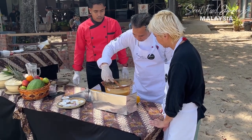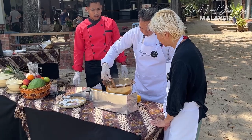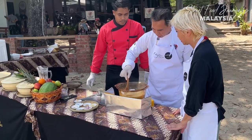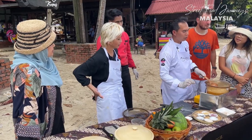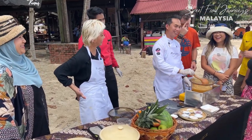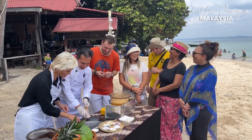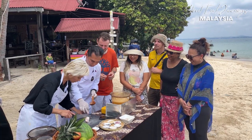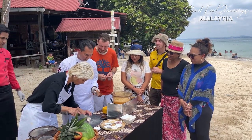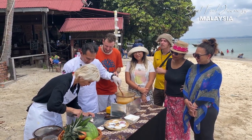For the rice. Perfect, al dente. Okay, cut it. Cut small. So he cooks. Four sizes. Hot.